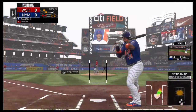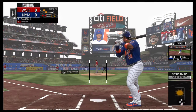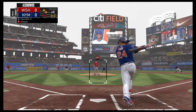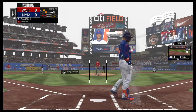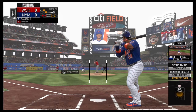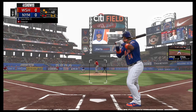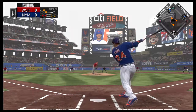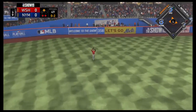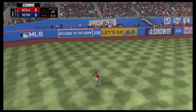Behind 0-2 now. Broxton on second, McNeil at first, 2 out in the inning. Fouled away. Ready on 0-2. Skied in the air to straightaway left. And the 2-out threat will not come to pass.